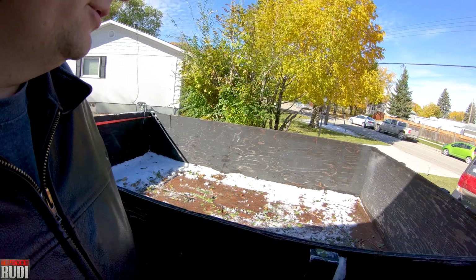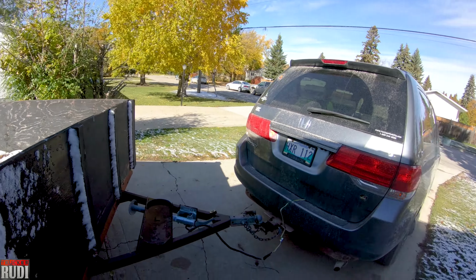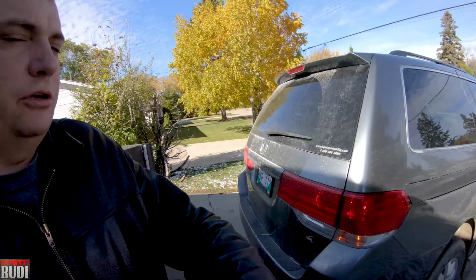Hoping everything is hooked up correctly here. Hey, look at this. We got our trailer hooked up, and we're going to see if we can cut some firewood today. Got my buddy's place there. He wants a couple of trees cut down, so we're going to go down there and see if we can do that. So let's go. Here we go, guys.